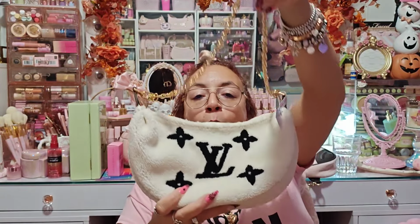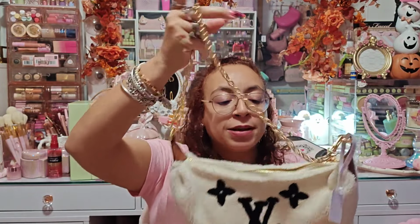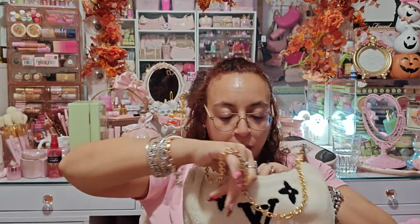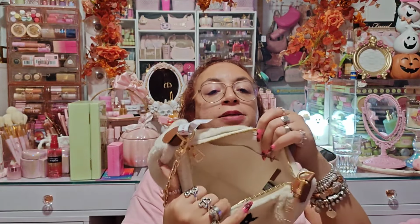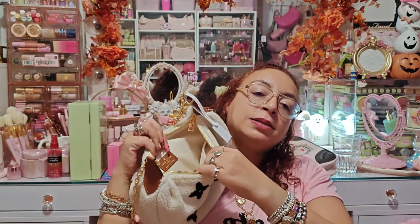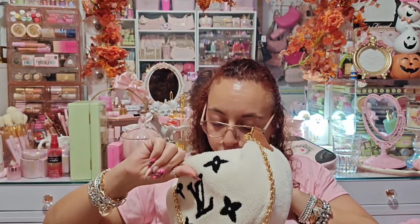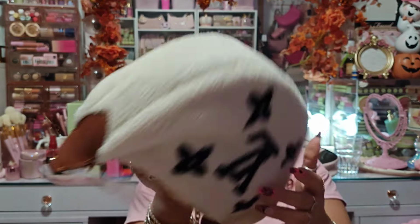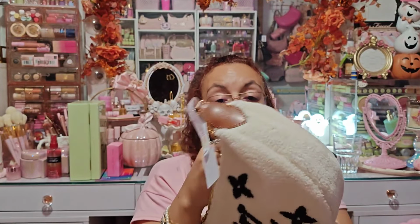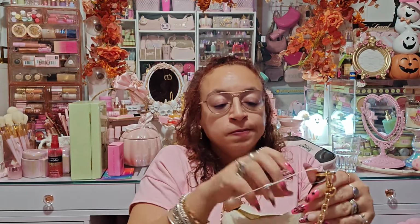Look at that. Oh my gosh, that is nice. Oh my goodness, this is freaking beautiful. So it has a pocket on the inside, and then it has the logo on the back. So cute, so cute. I'm obsessed.